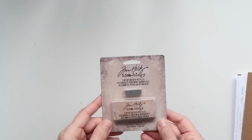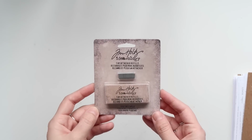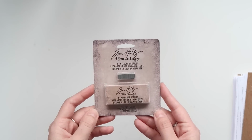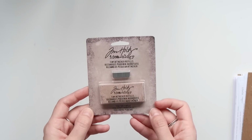And then I bought the Tim Holtz Tiny Attacher refills. I do not have the tiny attacher, but I'm thinking ahead. It was on sale and I decided to pick it up, so yeah, I planned ahead, and eventually I will buy it, but it's just so expensive, and it's not available at Michael's anymore, or I'm not sure if it ever was here in Canada, so I can't use a coupon on it, so I'm kind of disappointed.